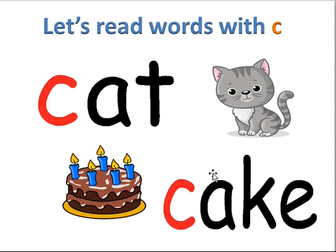Let's sound this word. K, a, k. Put it together now. Cake. Our word is cake. Both these words have the letter C sound k.